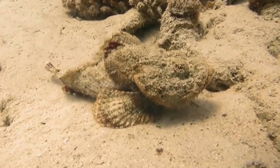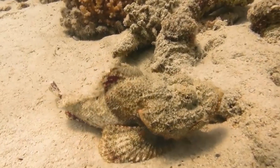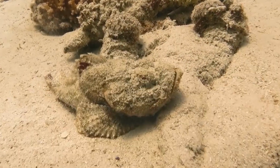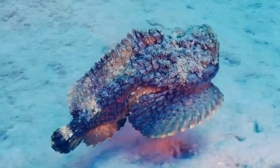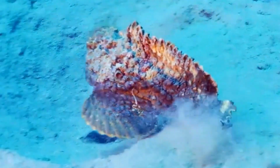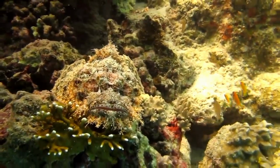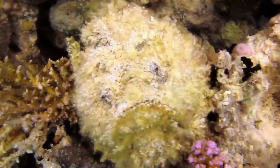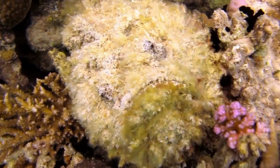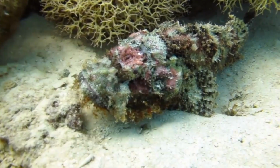Stonefish are related to the scorpion and lionfish. According to the Australian Museum, the reef stonefish is the most venomous fish in the world. The dorsal fin has 13 stout spines, which can inject an extremely poisonous venom. Most poisonings occur because people accidentally stand on one or unknowingly touch one.